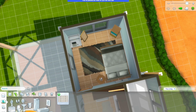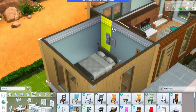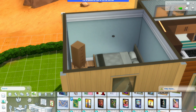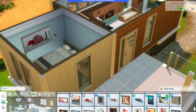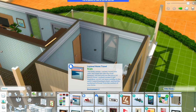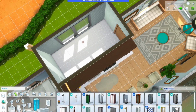The outside, I had a little bit of trouble just because I gave myself a lot of deck space. And I was like, what on earth am I going to put on this deck? And I end up putting a, what is it called? An umbrella thingy with chairs. I'm sorry, it's slipping my mind. But and then I also put a barbecue. I do a red barbecue because I don't usually use the red ones. It's always like the black or the blue one.